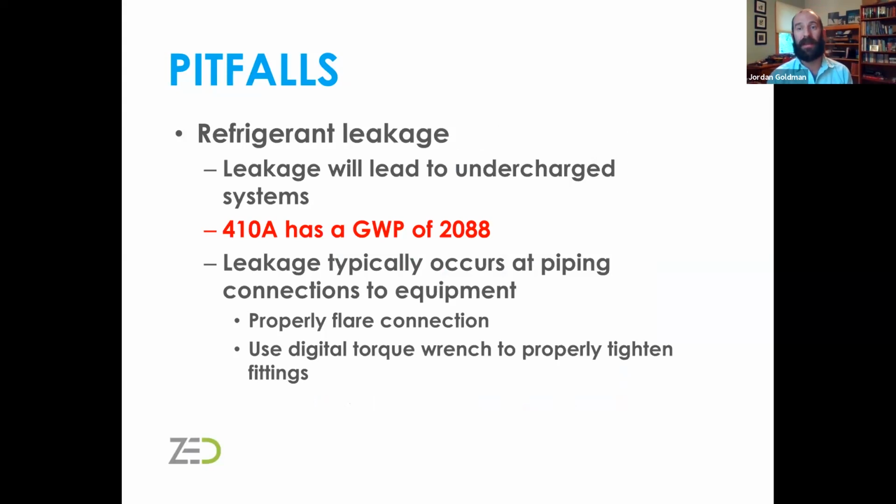Refrigerant leakage. This is, I predict, over the next few years going to be a big cat let out of the bag. This is a sleeping giant. I think that a lot of these systems are leaking. I think it's very difficult to get them very airtight or very vapor tight. R-410A, which is a common refrigerant, has a global warming potential of 2,088, meaning that it's about 2,100 times worse per pound than carbon dioxide is.